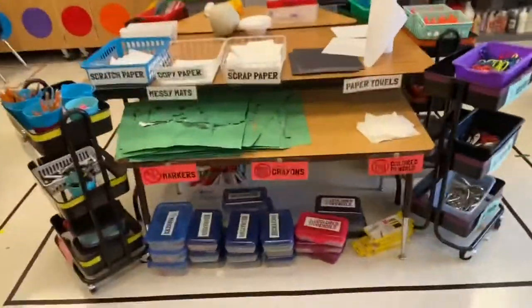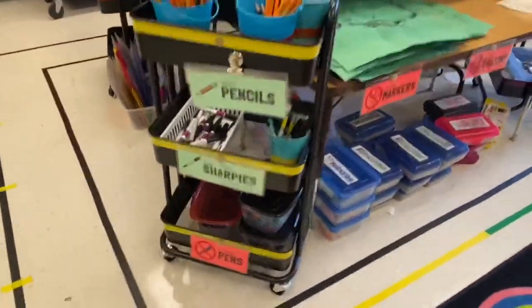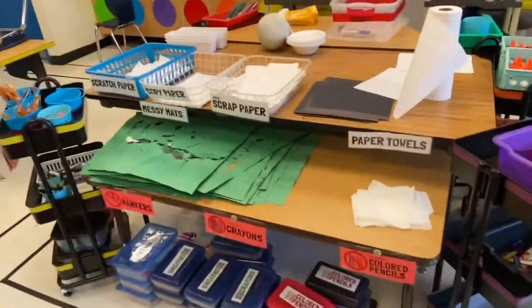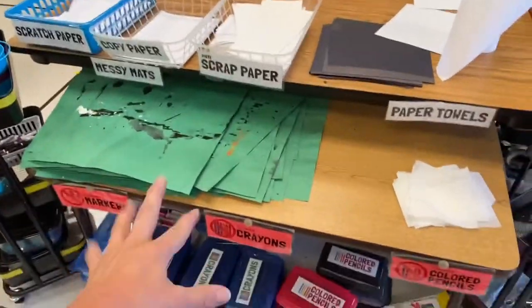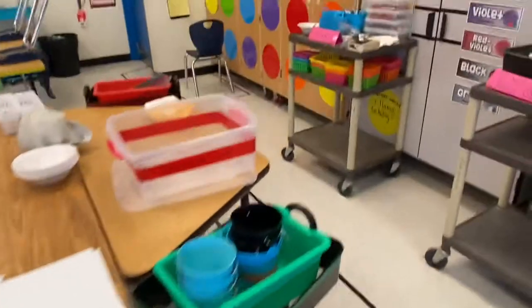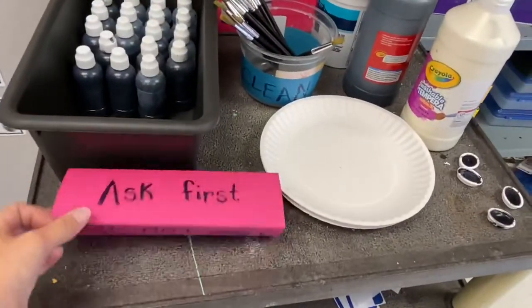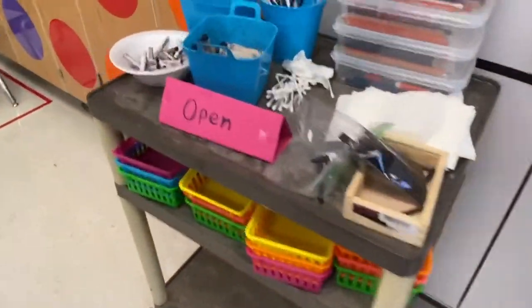What else we got around here? My creation island. This is where students will get supplies, and I have made open and close signs on what they can and cannot grab during that time. This paper, they can just freely grab as much as they want. My messy mats and my supplies, and they go around. Sometimes I have specialty supplies, which is over here, and I'll just have a do not touch, ask first, or an open sign. These also are kind of specialty.